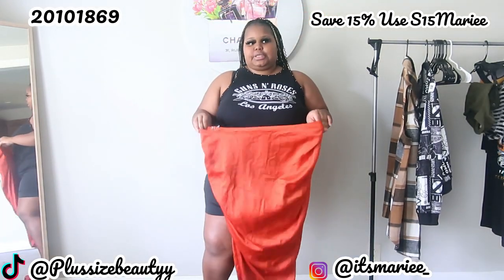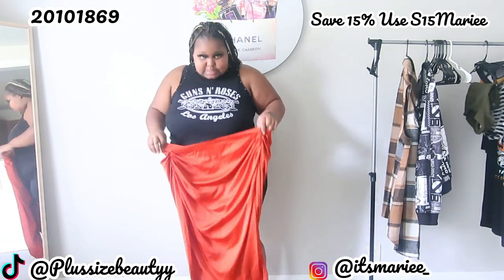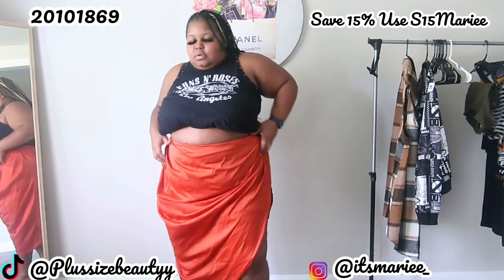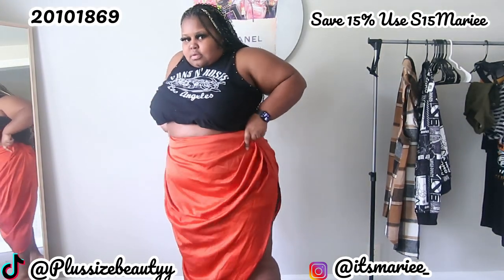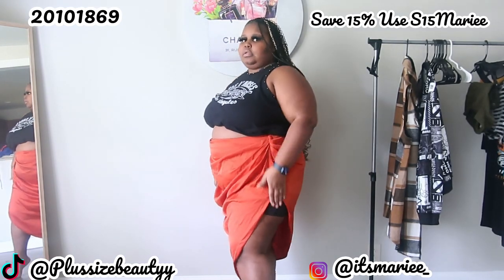I like this color, it's giving me fall colors. Definitely cute. Can't wait to see how I style this, see how it fits. The skirt is really, really cute. You can see the slit on the side. The slit is pretty high.